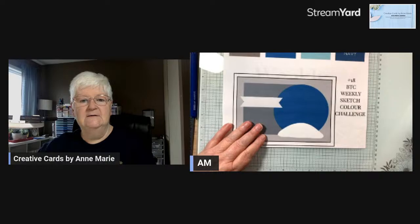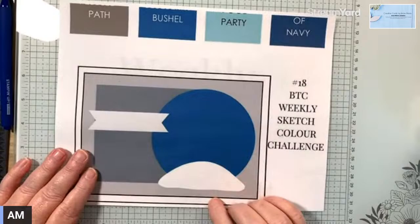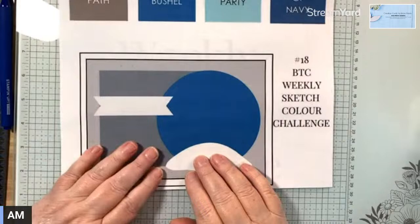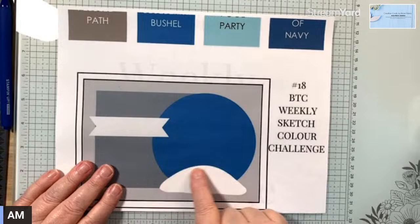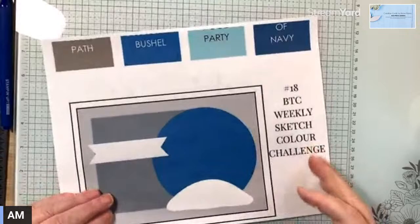Okay, so this is the challenge for this week. Let's make sure I'm all straight here. I'm not really sure what this little piece down here is for. I don't know if you can see, but it's kind of like a little blobby piece. I'm not too sure what I'm doing with that part. But the colours are Pebble Path, Blueberry Bushel, Pool Party, and Knight of Navy. Part of it's cut off. This is the challenge for this week. This part here gave me... I can't decide what to do with that. So we'll see as we go what I'm going to do with that one. Let's just put this off to the side.